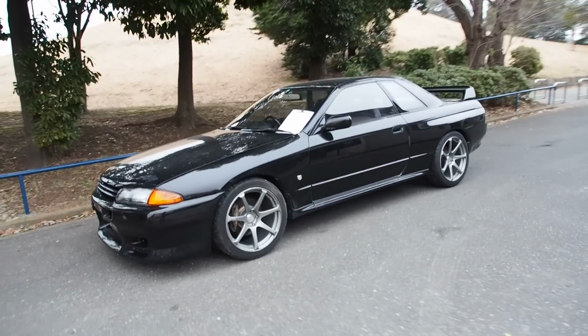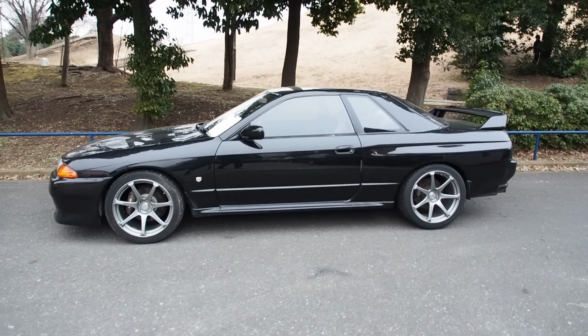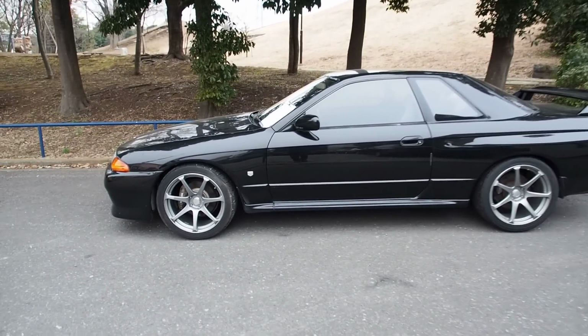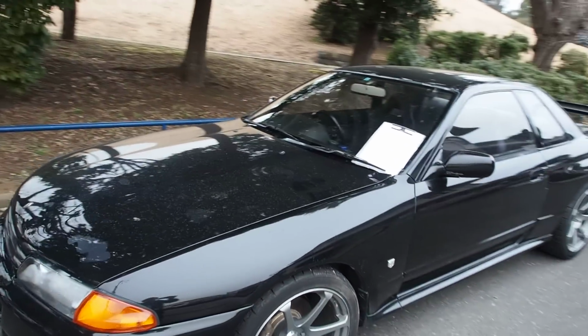But overall, I think that this is a tremendous deal that we got on this one. And the owner of this is going to be a happy person once the little things are worked out, especially at the savings that he ended up getting on this one.